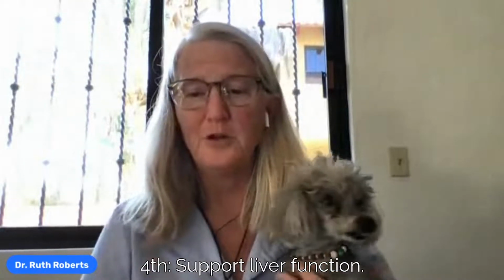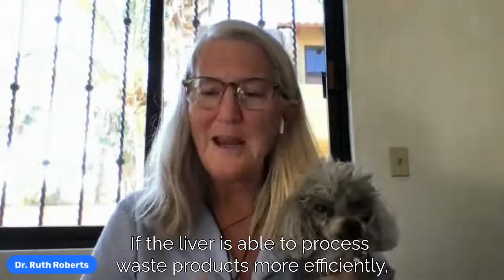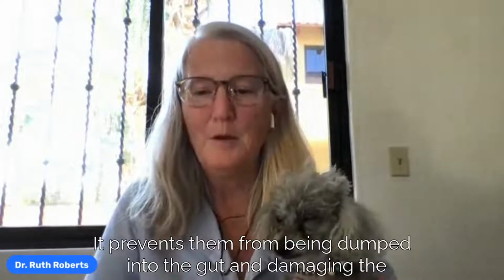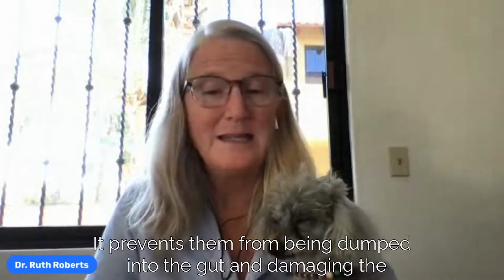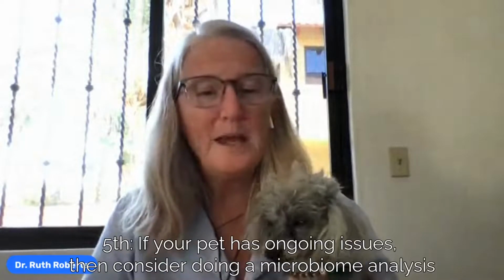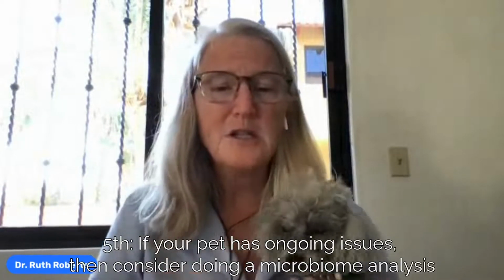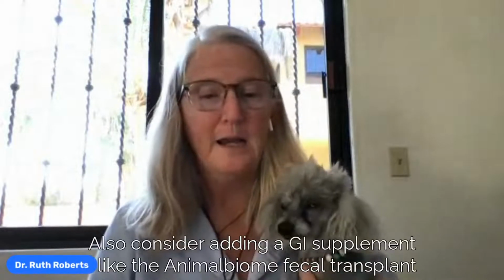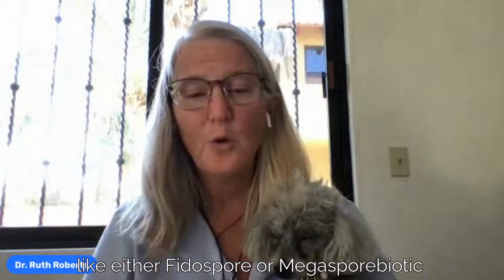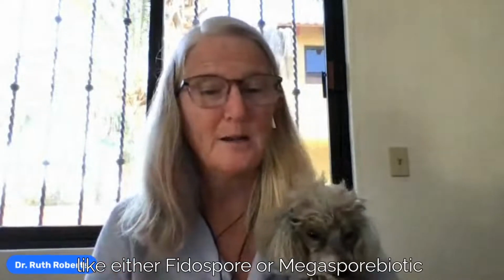Fourth, support liver function. If the liver is able to process waste products more efficiently, it prevents them from being dumped into the gut and damaging the intestines and microbiome. Fifth, if your pet has ongoing issues, then consider doing a microbiome analysis. Also, consider adding a GI supplement like the Animal Biome fecal transplant or a sporulated probiotic like either Phytospore or Megaspore Biotic.